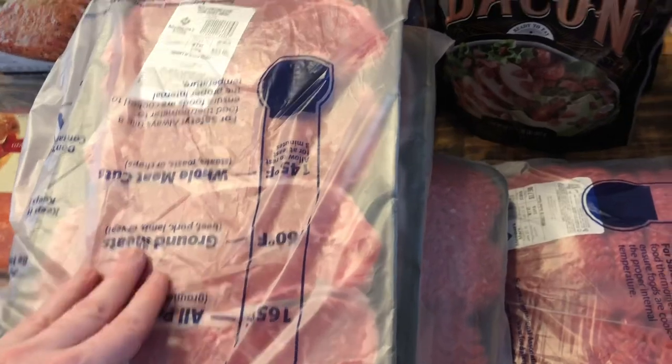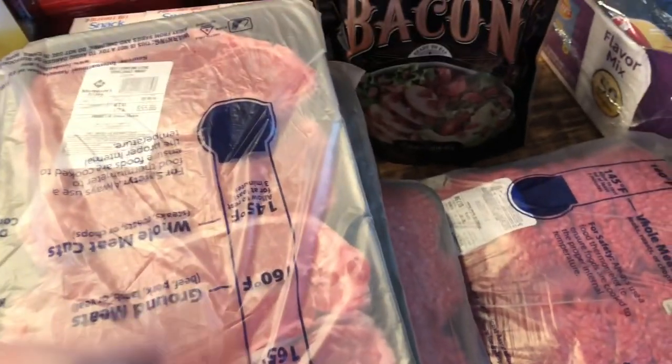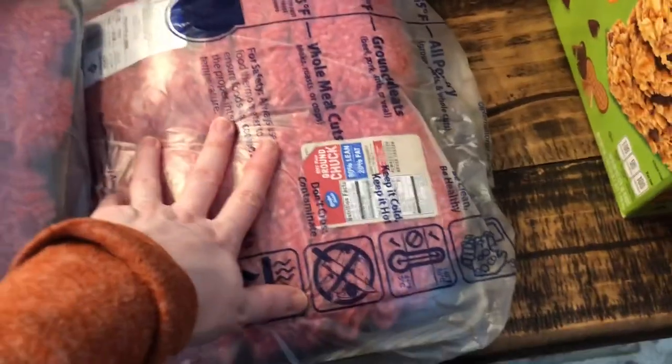These steaks are absolutely incredible. A little pricey, but I think I could actually make this last for 2 meals, because I'm not really a steak eater, so the girls could split one. My husband could have one, and that's pretty much what we usually do anyway. And some more ground beef.